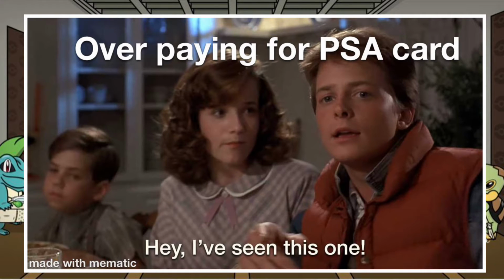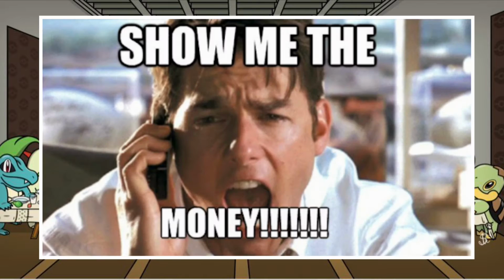For CGC cards and PSA, I'm seeing like a 30% price difference sometimes. And one of the reasons I say this is because I just spent $80 on this card. I went to buy the same exact card at auction for PSA, and it ended up selling for $130. That card's the same card, same grade, mine being CGC and the other one that sold being a PSA. $50 price difference for the same card. I was actually shocked by that.